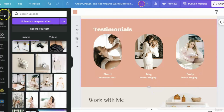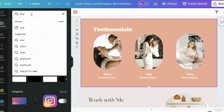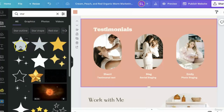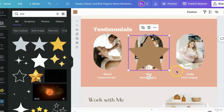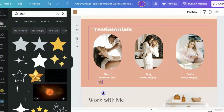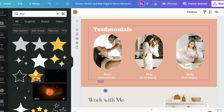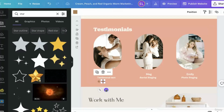And you know what? I kind of want to go to elements. I'm going to put a star. I'm going to search for a star. Let's say I want to add some stars. Make it clear that it's a testimonial. I'm going to make that even a little bit smaller. So I'm going to copy that and paste it. One. See those like pink lines? Help you line it up.